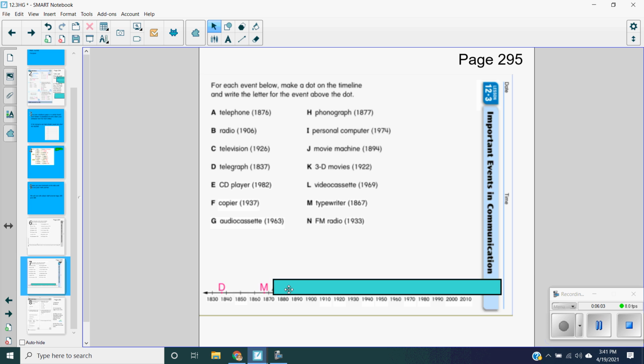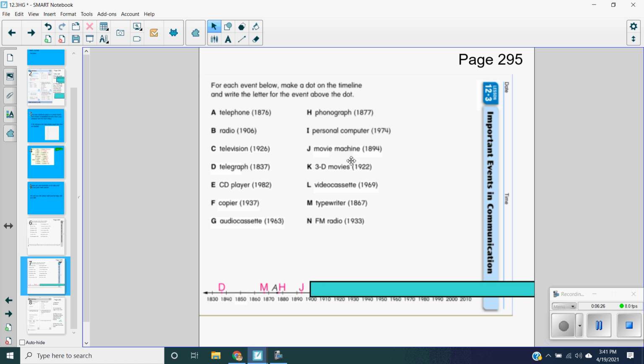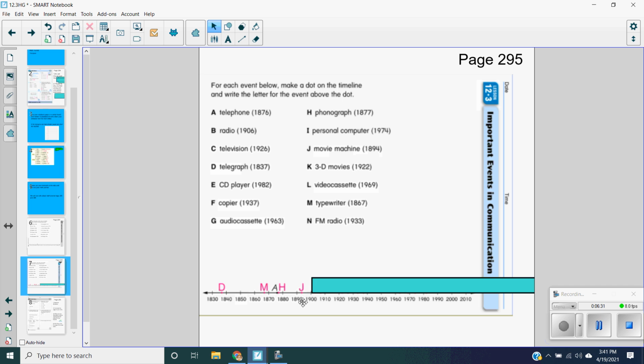Then we skip a little bit to point M, and M was the typewriter, 1867, so it should be just a little bit before 1870. They gave us A. Right after that, we have H, which is the phonograph, 1877, so it's just right after that letter A. Then my letter J, I have movie machine, 1894, so that should be kind of halfway between 1890 and 1900, a little bit closer though to the 1890s.